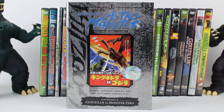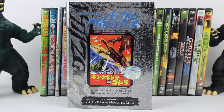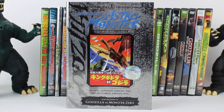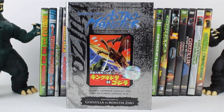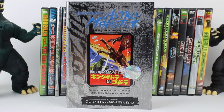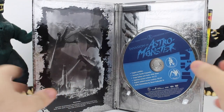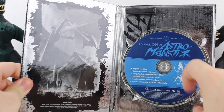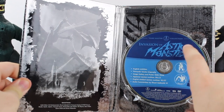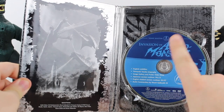Isn't that nutty? Up next, the Master Collection version of Invasion of the Astro Monster, which yet again includes the Japanese version of the flick and the English dub version. And I'll also let you know that this was also released as Godzilla vs. Monster Zero. Another picture of Ghidorah and Godzilla doing battle, and on the disc, English subtitles, Tamayuki Tanaka biography, image gallery and poster slideshow, Japanese version, English version, audio commentary.